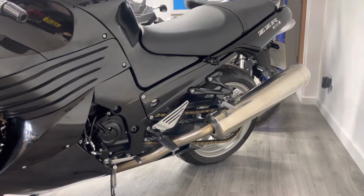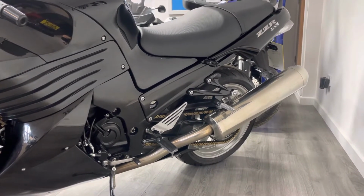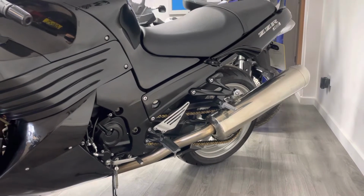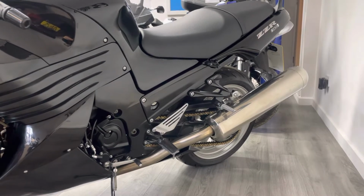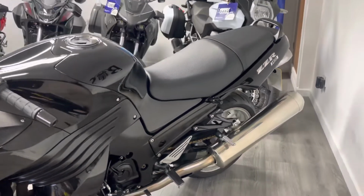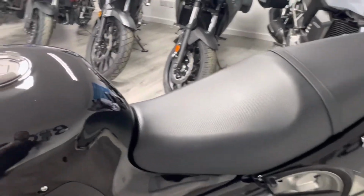We check these bikes thoroughly, so chain, brakes, tyres, sprockets, all of this kind of stuff gets checked during our pre-delivery inspection. If we find anything that is low or that needs doing from a safety perspective, it will absolutely be done. As I mentioned, the bike comes with all the keys, owner's manuals, etc, etc.